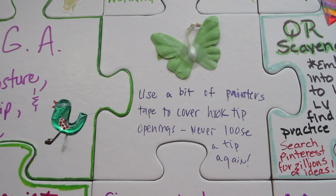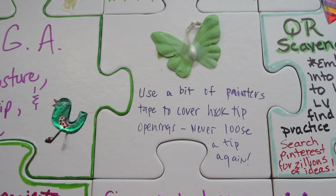Use a bit of painter's tape to cover hook tip openings. Never lose a tip again.